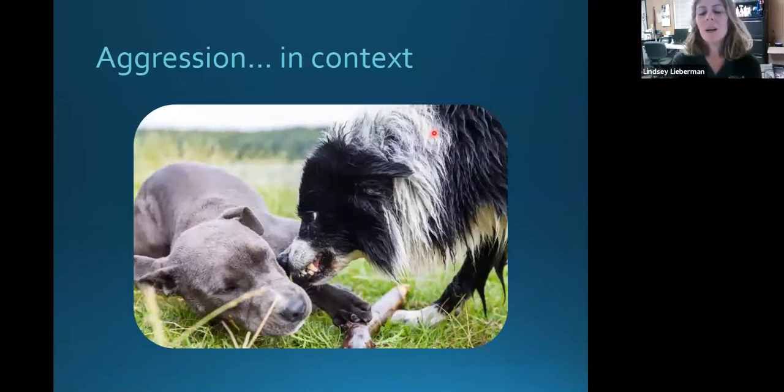So, aggression. Most of the time, if our dog exhibits any aggression, we are terrified. We are upset. We hate it. But to dogs, aggression is normal and aggression is acceptable. This slide is a border collie being wildly inhibited towards this puppy who is probably about to steal this stick. This dog, while he looks like Cujo in this instance, is not biting the puppy. He's very clearly showing the puppy what is not okay to do.